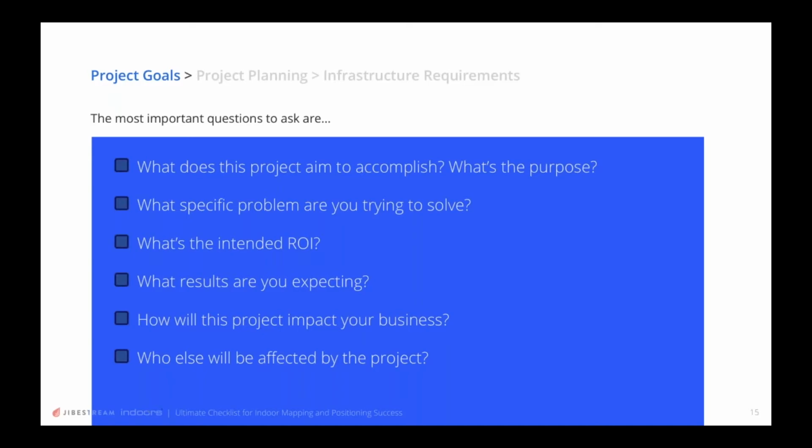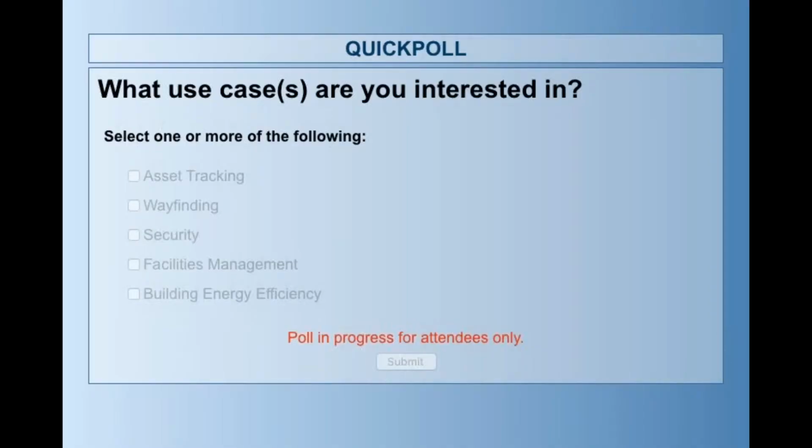That's a great segue, Baron. We're going to open up a very quick survey poll to ask you what the use cases are that you're thinking of when you put maps and positioning together. So I'll leave that open just for the next 15-20 seconds, and we'll see some of the results come in.